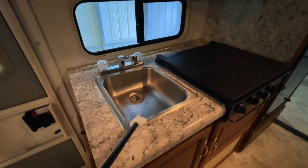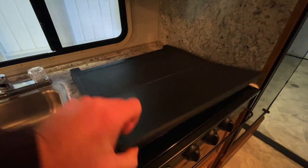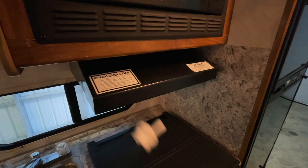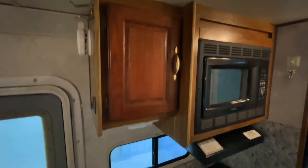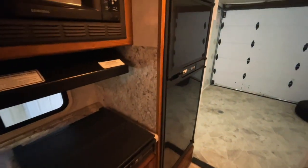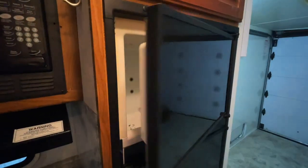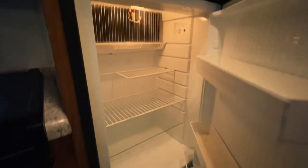Do have a single basin kitchen sink, chrome faucet, a three burner cooktop here, a nice backsplash there on the end wall, range hood fan, microwave just above that. Got some more storage here, as well as some storage below the kitchenette area there. We do have a nice large fridge freezer combination unit here. This is a two-way, so it's going to run on 12-volt. It's going to run on propane, gas, or 110-volt electricity. Freezer compartment up top with the refrigerator unit down low.